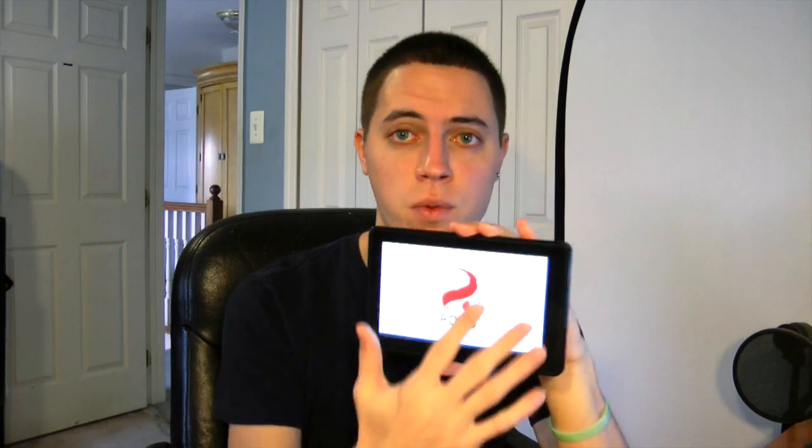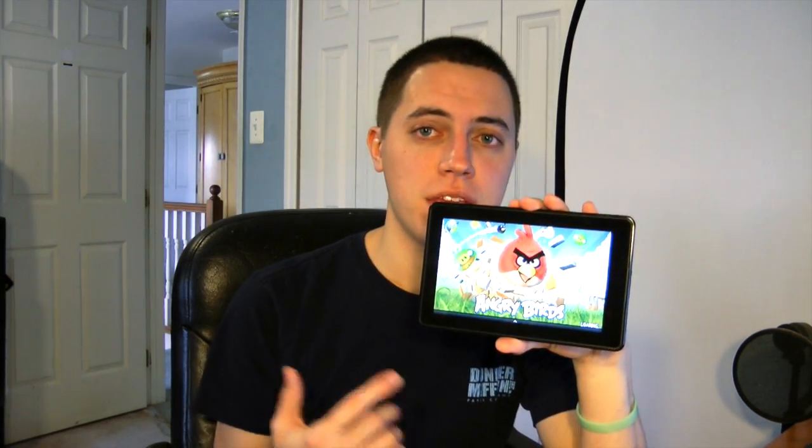Now, I realize the Kindle Fire does have specific apps for, well, the Kindle Fire, such as Angry Birds, which runs beautifully, by the way. I love the widescreen format. But there are barely any Kindle Fire exclusive apps. And if you want other apps, you have to go into the Android Marketplace, is that what they call it? Which I gotta admit is nice.